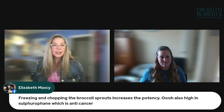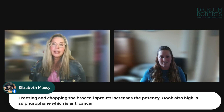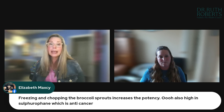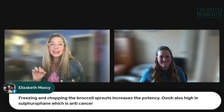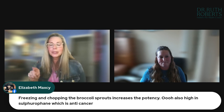And she says, freezing and chopping the broccoli sprouts increases the potency. I freeze mine for sure. Also high in sulforaphane, which is anti-cancer. Yes, sulforaphane is. I've read studies where it is actually more potent anti-cancer than the anti-cancer medications from broccoli sprouts. Those tiny little things that you get in the store are so potently good for you. So go get you some broccoli sprouts.